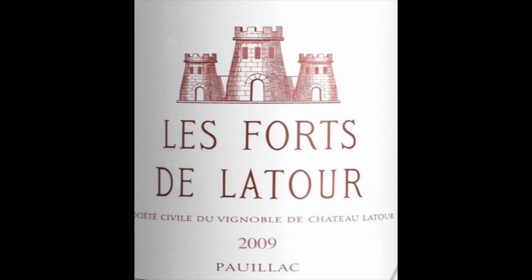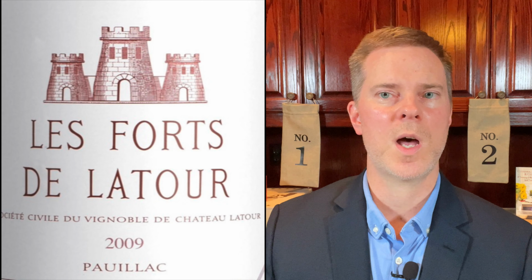This name was first used in 1966, but this wine was only produced sporadically until 1990, at which point it was produced every single vintage. Chateau Latour has put tremendous effort into this wine, and as a result, it has achieved a classification of Médoc Grand Cru Classé, so it's certainly an excellent wine in its own right.